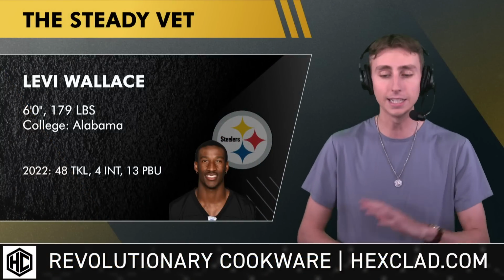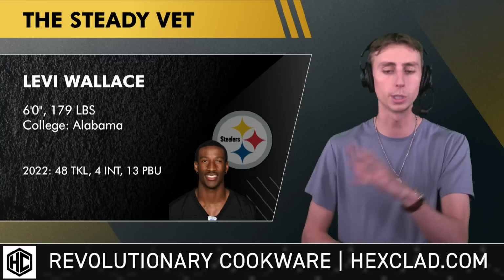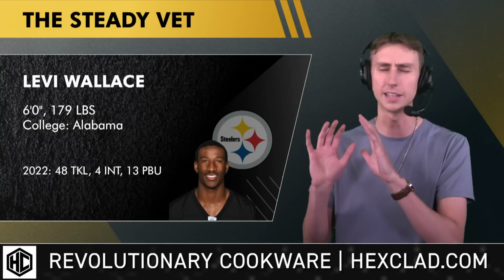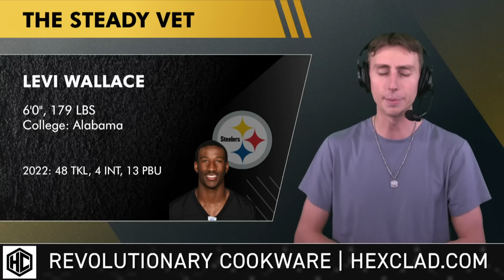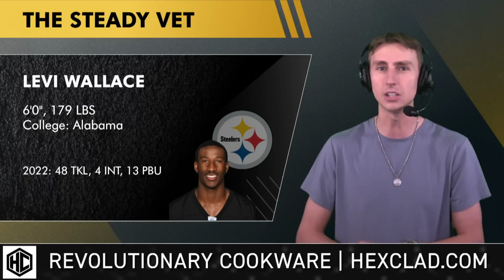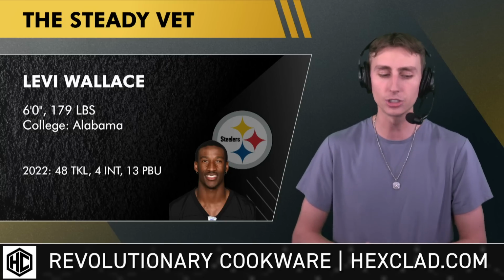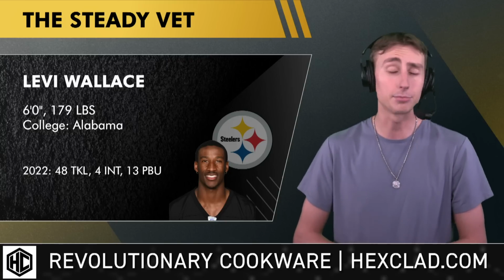Levi Wallace, we'll be getting into him a little bit later on in the show, but a really great veteran piece. And he's somebody that's played a lot of football in this league, and had a really good season actually for the Pittsburgh Steelers last year. He won't be easy to overtake, but Cory Trice Jr. is such a talented player, such a talented individual, and I'm calling it right now, guys.